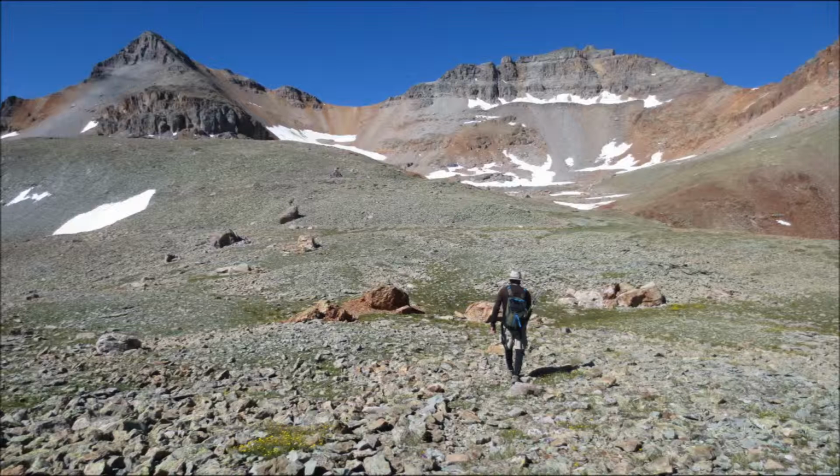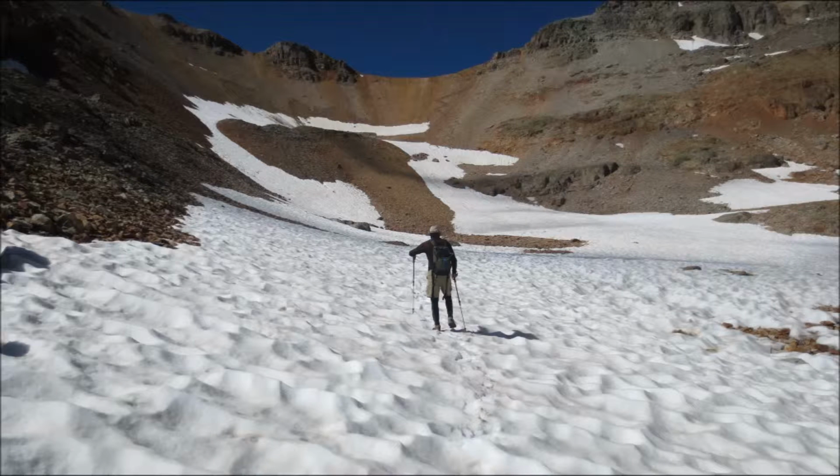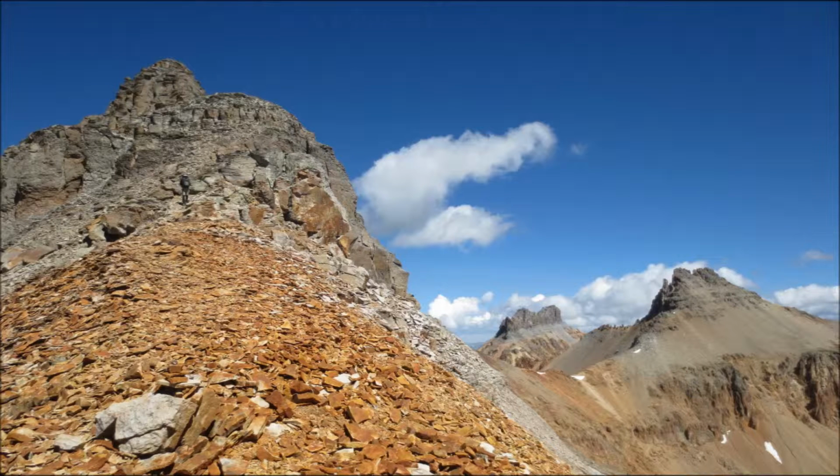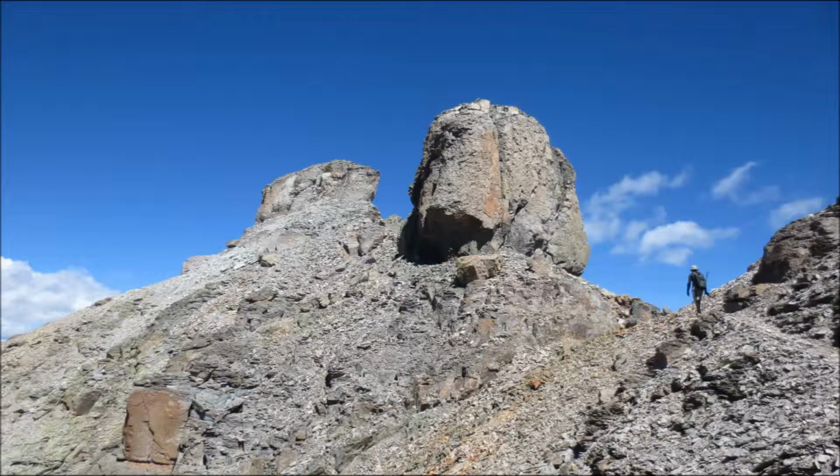This is continuing on up to Vermilion Peak. We had to go across some snow fields. No problem, they were nice and gentle. This is looking back towards Ice Lake. And then this is looking up Vermilion Peak. We had to walk along the ridgeline there to get to the summit. All rocks, but it wasn't too bad.